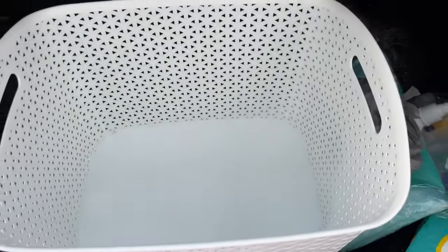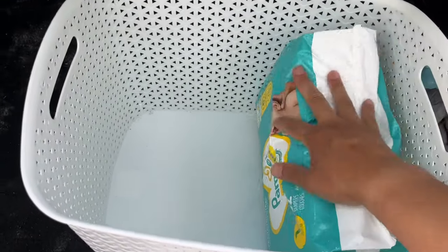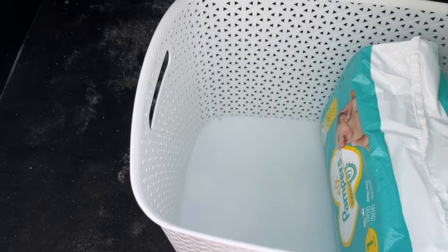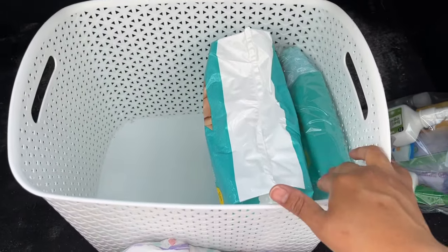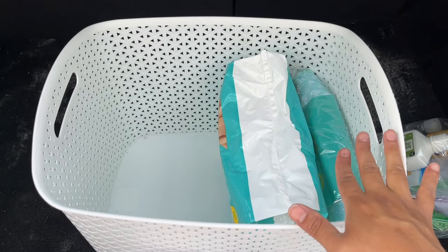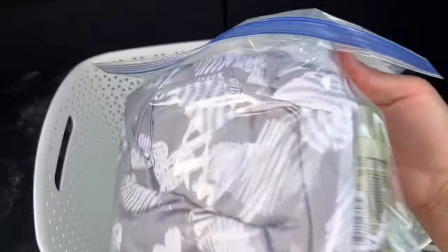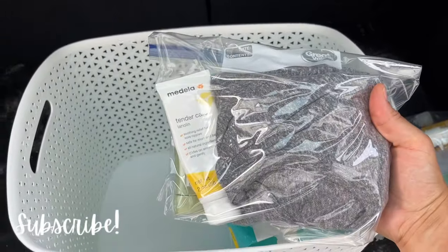So we're gonna start with the diapers. Again, I'm doing size one because having a new baby, I'll have enough newborn sizes in the diaper bag. Then I'm gonna do a pad I got, just in case accidents leave the diaper bag. We have backup diapers, and my kind of clothes, if you will. I'm gonna actually add some pads to this.